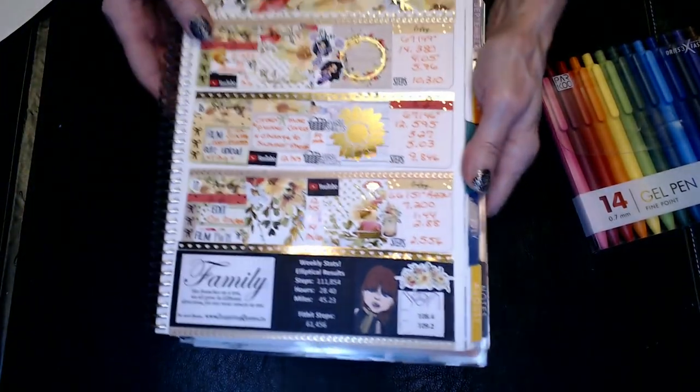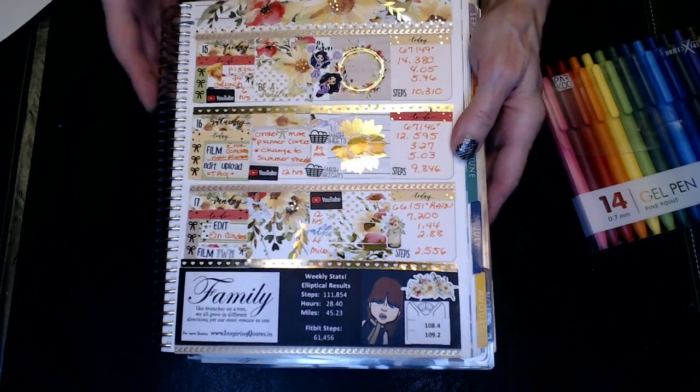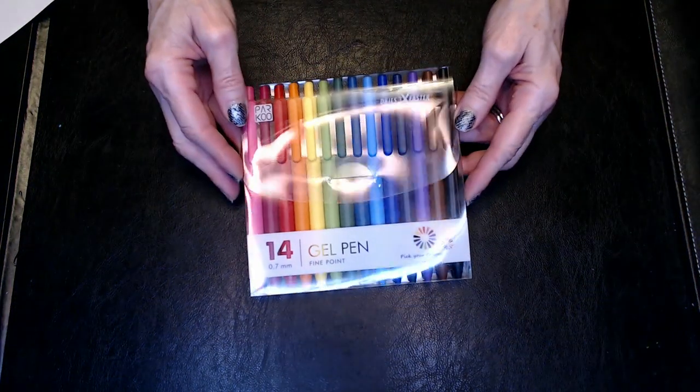On this spread, I used the orange. So again, it's nice and bright. And on any of the stickers that I wrote on, the quality was nice. It's just very nice, smooth pens. And again, it comes in this little carrying case.